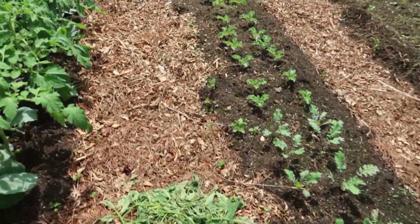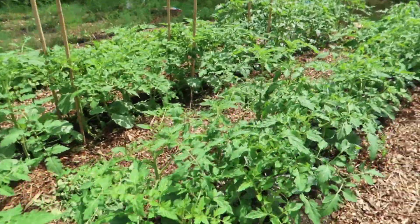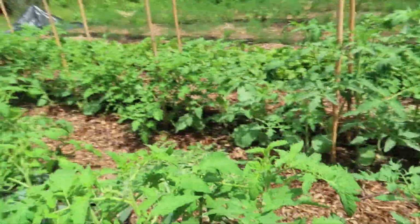Yes, I still have to pick up my tomato leaf piles. Luckily I didn't have any blight on those, otherwise that would be super, super bad of me to leave in the garden. So yeah, tomatoes are looking great.